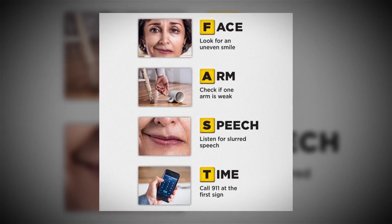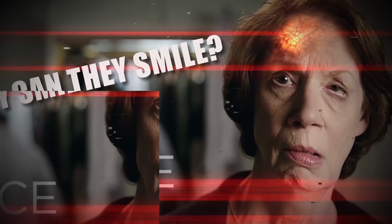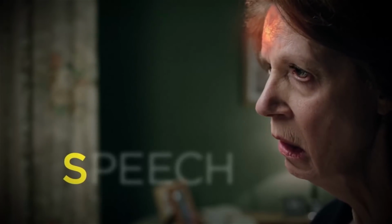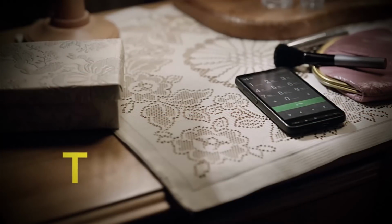If you do notice somebody having a stroke, F. Look at their face. Are there any changes to their face? For example, has their face fallen to one side? Can they smile? Next, A. Observe their arms. Can the person raise both of their arms and keep them there? S. Observe their speech. Do you notice their speech is slurred? Lastly, T. Time. It's now time to call the emergency services as quickly as you can.